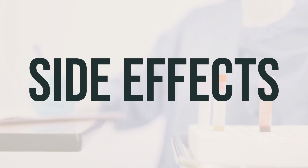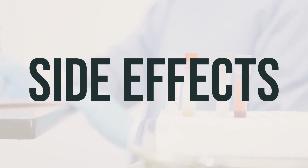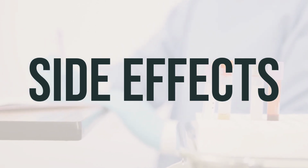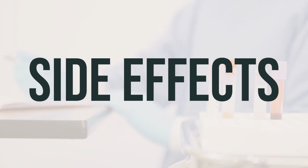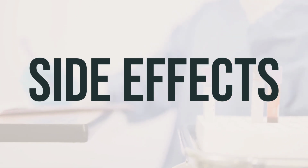Although rare, a severe allergic reaction to daily gummies can occur. Seek medical help immediately if you notice symptoms such as rash, swelling, severe dizziness, or difficulty breathing. Remember, this is not a complete list of potential side effects. If you notice any other effects, be sure to contact your doctor or pharmacist.